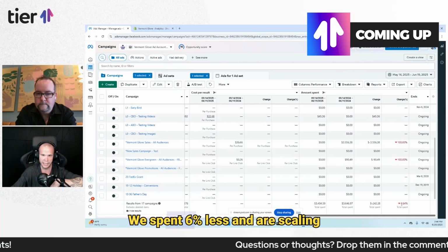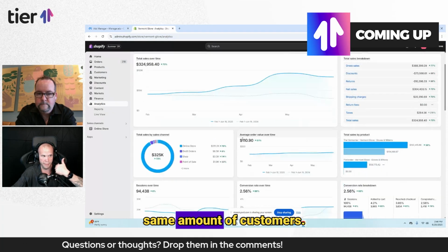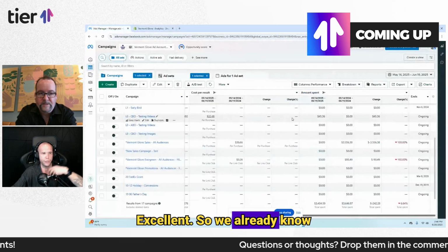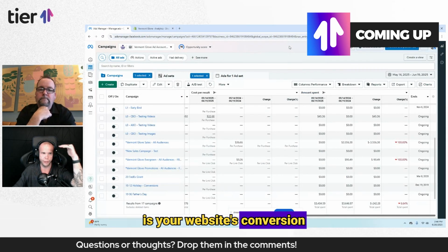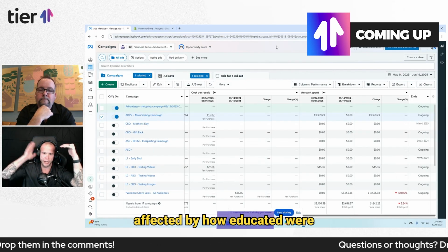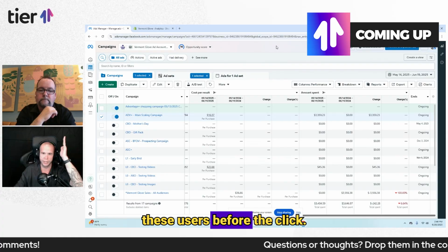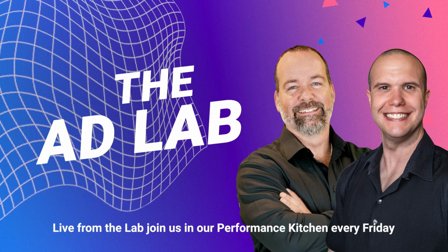We spent 6% less and are scaling up now 174% better with the same amount of customers. Excellent. So we already know this is more effective, but what's interesting is your website's conversion rate could be drastically affected by how educated these users were before the click. And also even Google's changes.